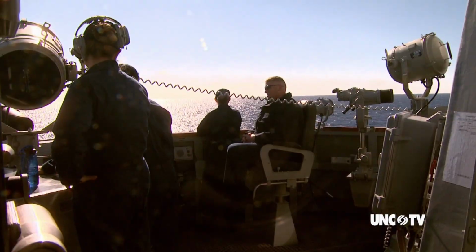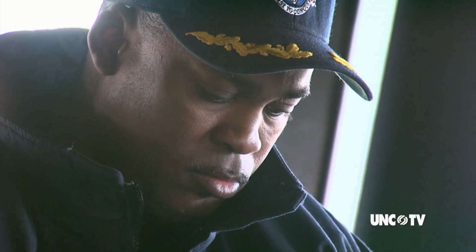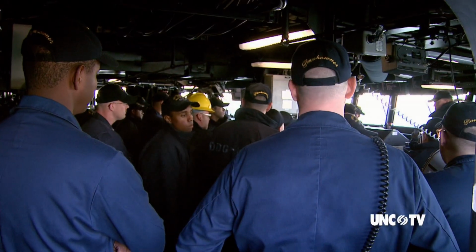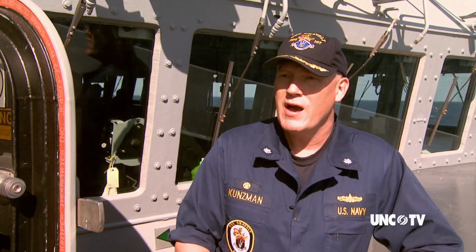Captain Douglas Kunzman is the commanding officer of the Gravely. He and Executive Officer Michael Witherspoon each have over 20 years of experience in the Navy. But on this ship, there are more fresh faces and new tasks to experience. It's a brand new ship named after an American hero, and it's a brand new crew where approximately 140 of my 270 sailors do not have any sea experience at all operating aboard a vessel of this type.